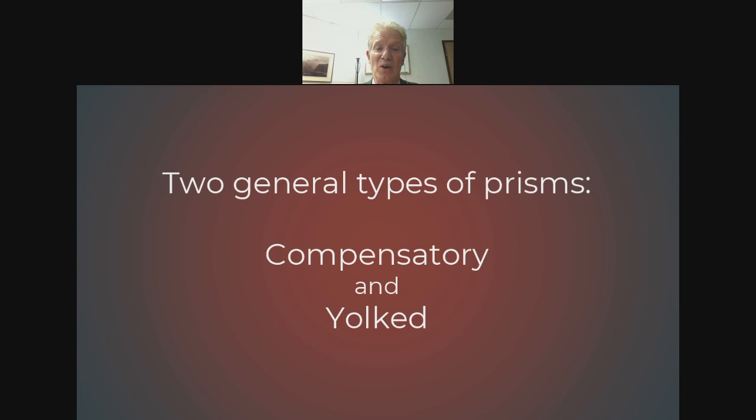So there's these two kinds, and they're differentiated by a whole bunch of issues. One of the issues, this is a really key issue, is where is the base of the prism? Are they on the same side in the right and left lens of eyeglasses, or are they on opposite sides?